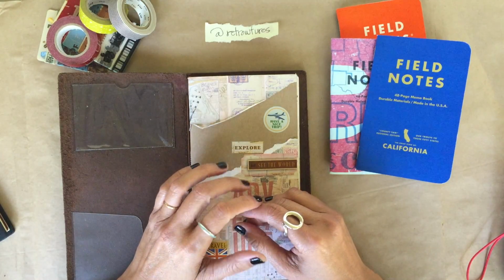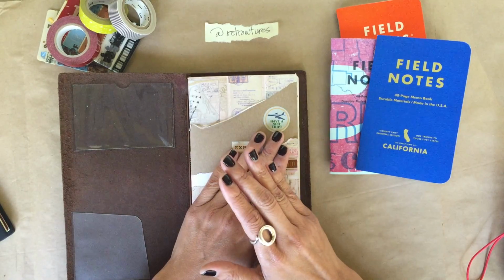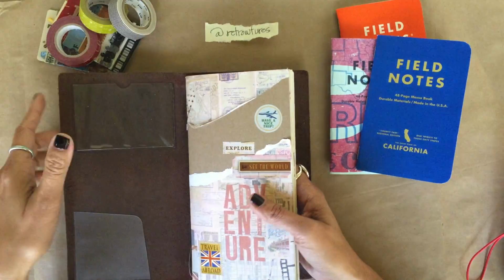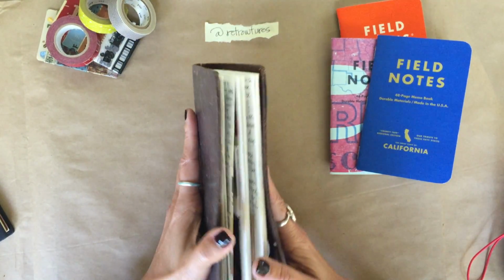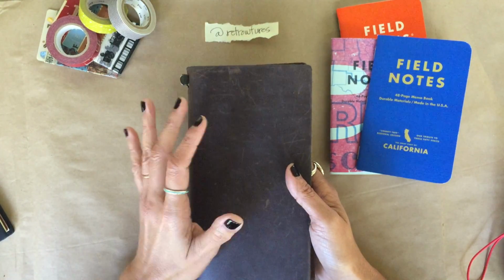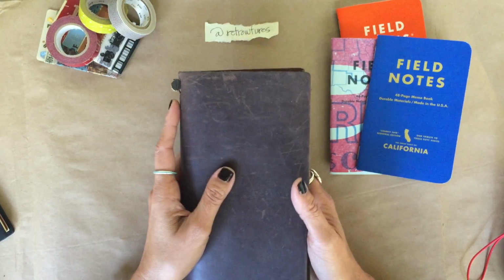So when my Midori came in, I was super excited to take it on our vacation to Europe. The Midori worked out great at first because compared to my other journals in the past, it was smaller, it weighed less, and it fit in my hand really well. During the long journey from California to Europe, I was able to do some journaling right on the spot. I journaled on the plane, during the layover, while waiting for food at the restaurant. It was great. I loved it.